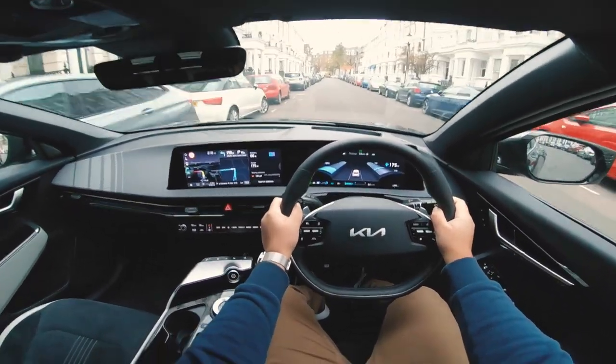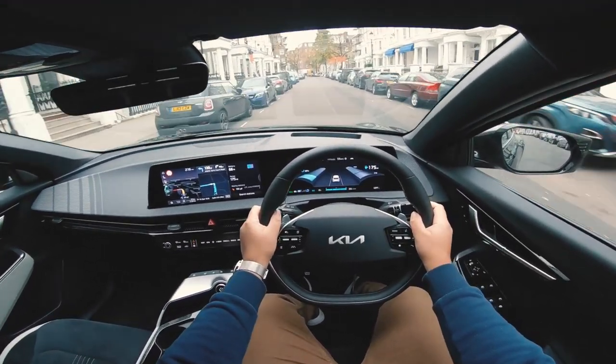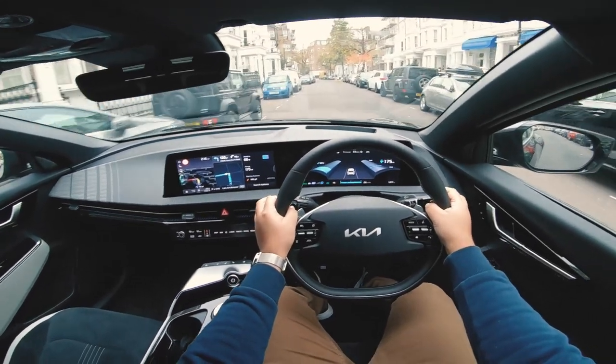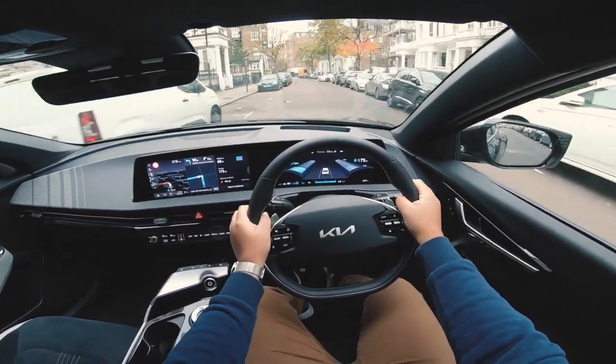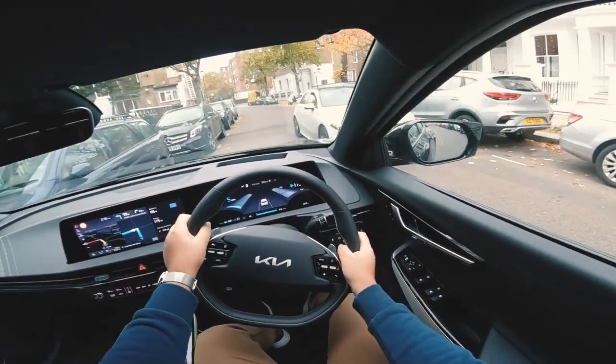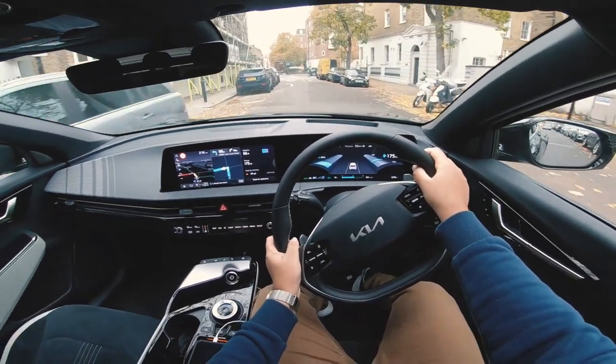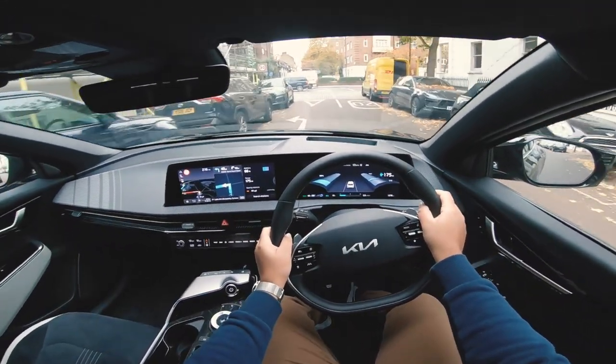This car, of course, being quite big and large on the inside, but on the outside it's not too big. You saw as I squeezed past a rubbish truck, it's not too bad. Maybe not as small as that, but quite a small car when it comes to this particular class of car.